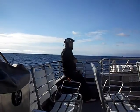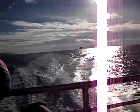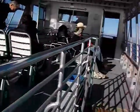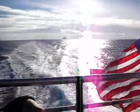So here we're going back on the Channel Islands boat. Chris is asleep. There's the channel. The island is back there. It just came from Santa Cruz Island. Really nice day out here. There's the wake.